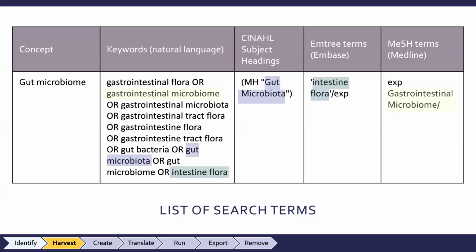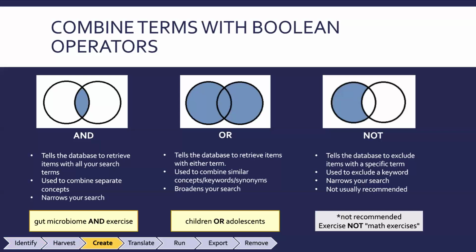Okay, so as you can see, we did that here. We included the terms in the field. And then once you have a clear map of all the terms we're going to use, we need to know how to combine them. Because we need to let the database know what term is important for us and which term is essential for us, for the database to bring us the result.